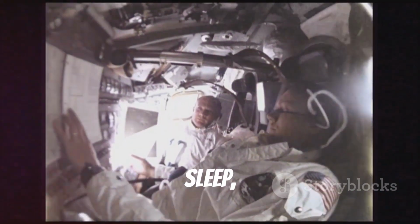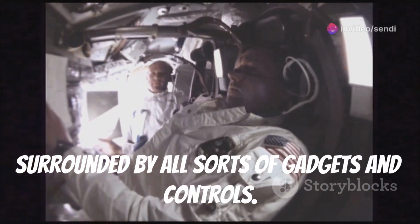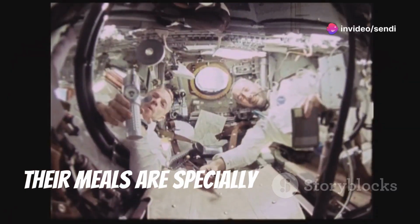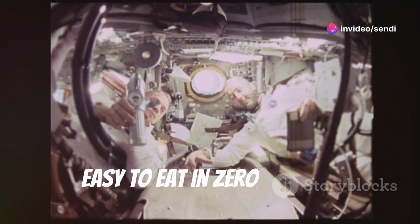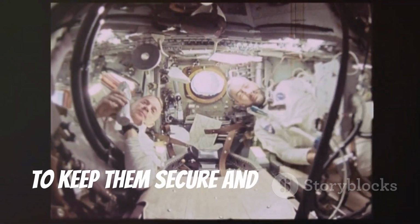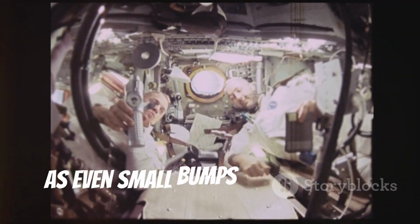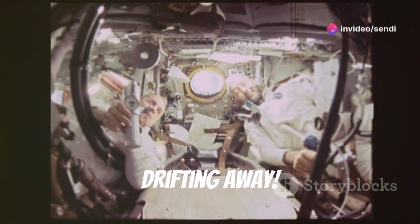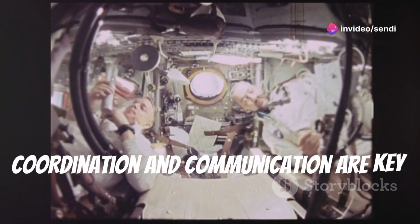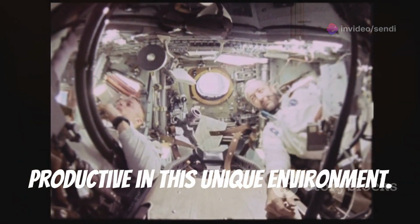Astronauts eat, sleep, and work in this weightless environment, surrounded by all sorts of gadgets and controls. Their meals are specially prepared to be easy to eat in zero gravity, and their sleeping quarters are designed to keep them secure and comfortable. They have to be very careful, as even small bumps can send them drifting away. Coordination and communication are key to ensuring that everyone stays safe and productive in this unique environment.